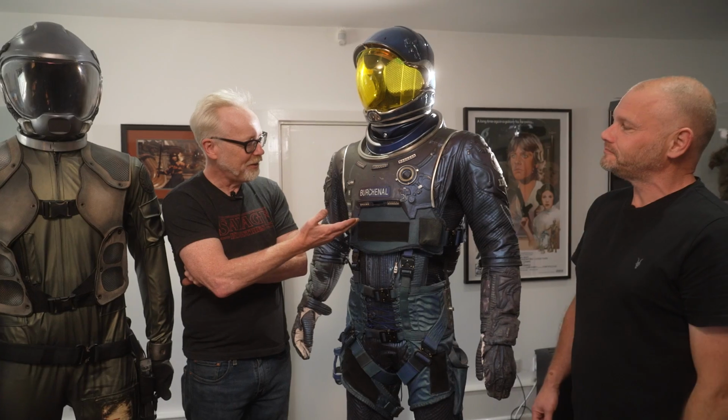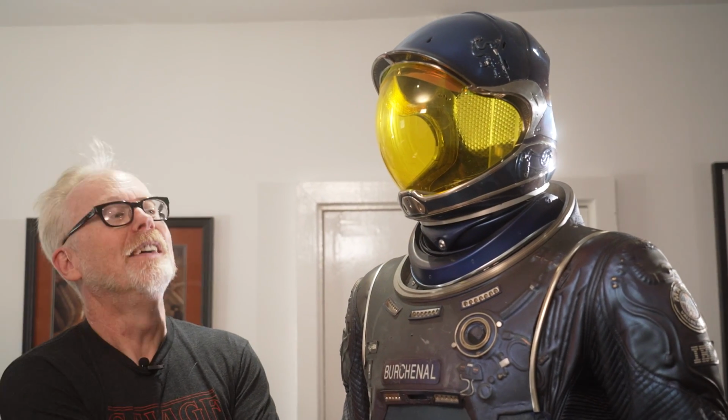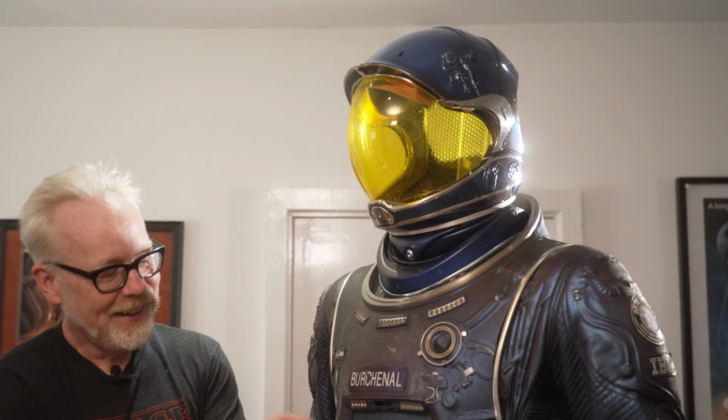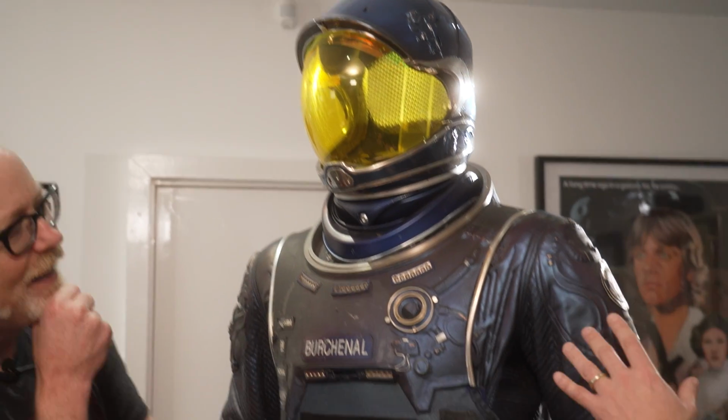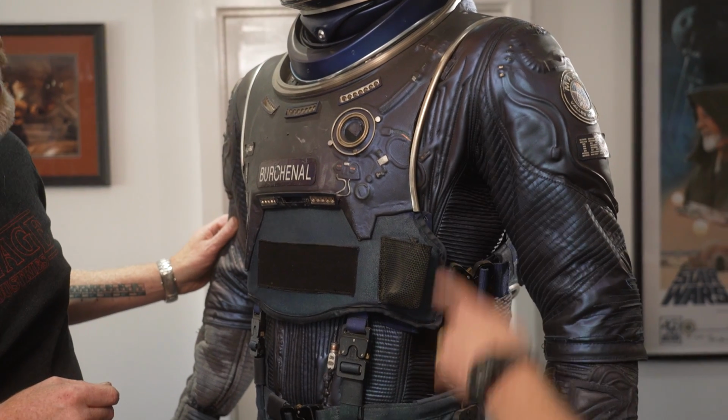We have on the left here, this is Red Planet. Yep, this is Birchinal, which was Tom Sizemore. And I'm sure you'll tell me, but this fabric seemed to be on every spacesuit in the early 2000s. It's fantastic. I love the color of this thing too.